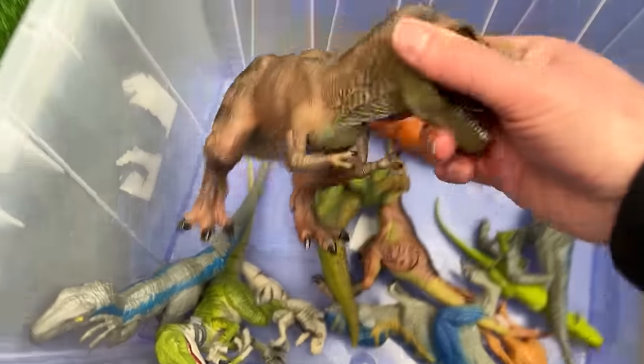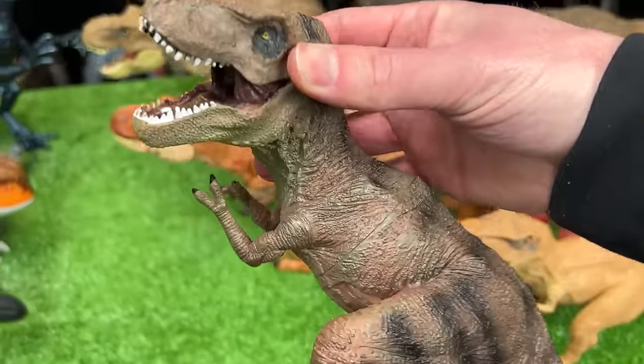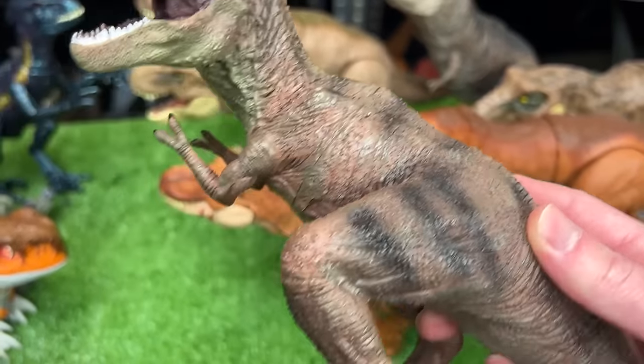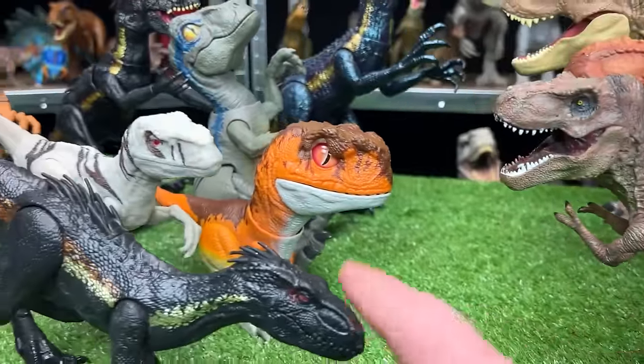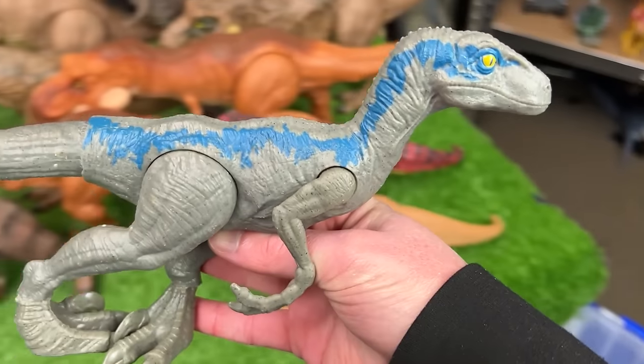Now let's grab this T-Rex figure. This is actually a model T-Rex figure, not made by Mattel, but it still looks really ferocious, has some really cool texturing and color detailing too. And since it's a little bit smaller, let's set it up on the front lines right in front of the Raptors.